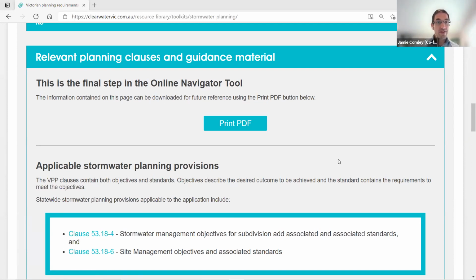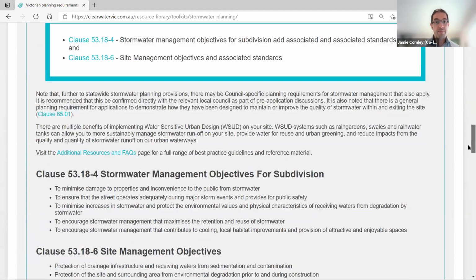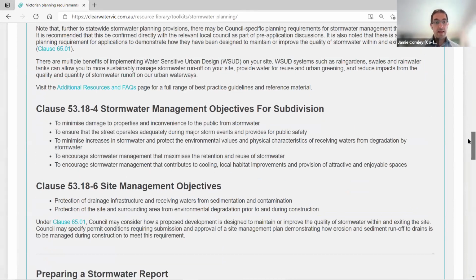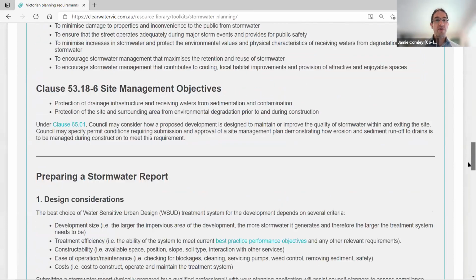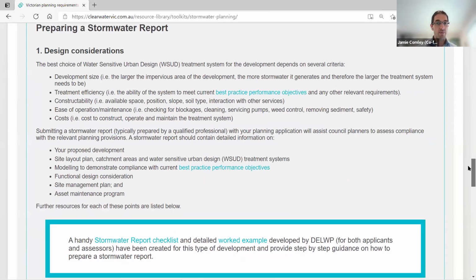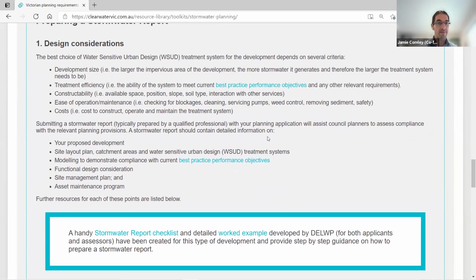So the tool then sets out below the objectives of those clauses, both clauses pictured there. And it then runs through the various considerations required to prepare a stormwater report to meet the requirements of those clauses. So it runs through the various inclusions, I guess, in that stormwater report that are required. So things like the development layout, the layout plan, the modelling requirements, functional design considerations, site management and asset maintenance.